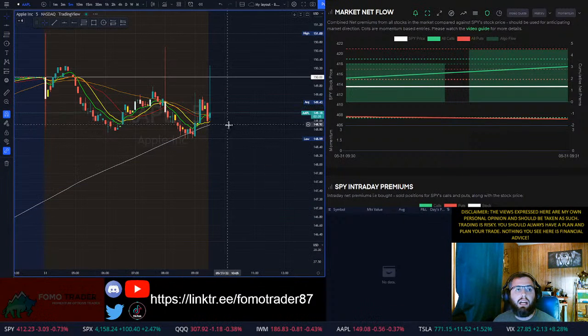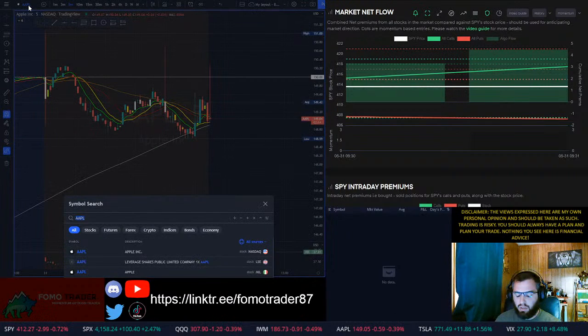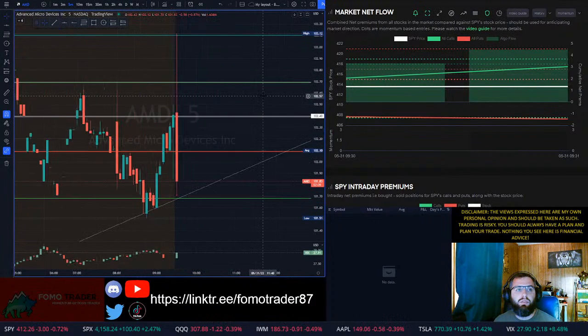If I could quit lagging here. Apple about to reverse. The body of the candle has turned into nothing but a wick. And AMD full on reversal mode.